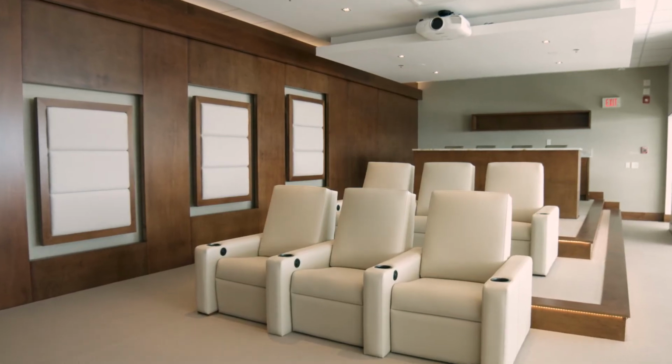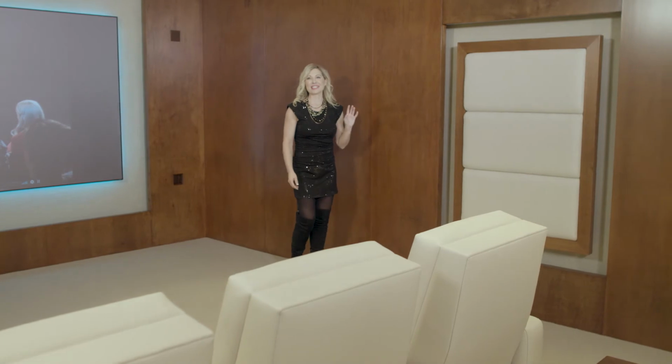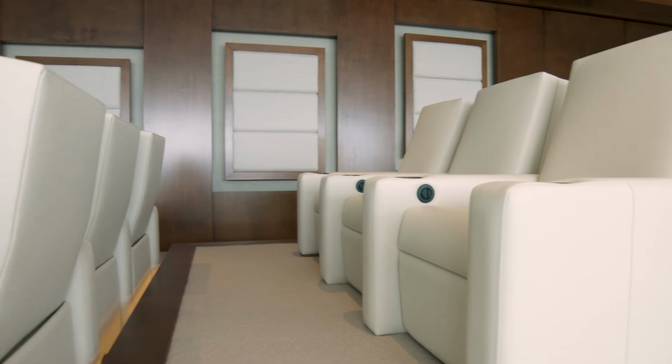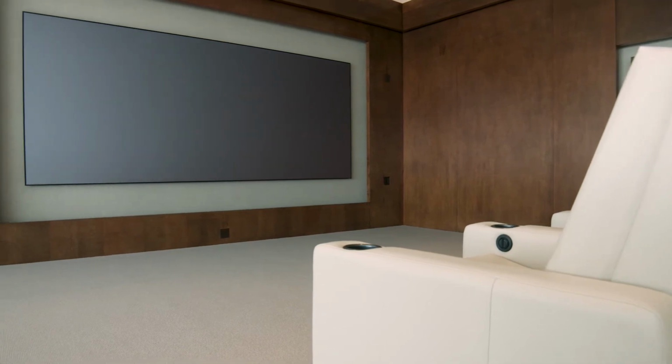Think about the size. The size of the room will dictate what is required for optimal acoustics. Also consider the surfaces of your home theater. Hard surfaces will reflect sound, whereas soft surfaces absorb sound, which affects your speaker's performance. You'll need to decide what type of screen you want, whether it be a fixed one like this or a motorized screen that comes down from the ceiling.